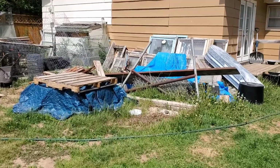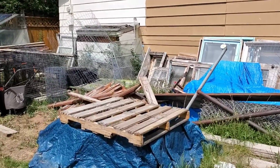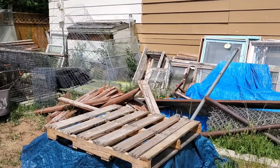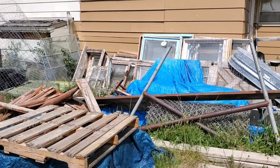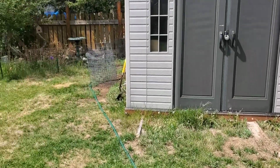So all of these old antique windows that you see piled up here, this is eventually going to be for a greenhouse. I don't know if my husband's going to use it for the greenhouse he's going to build on this property or on the other property. Then, of course, we've just got a shed there.